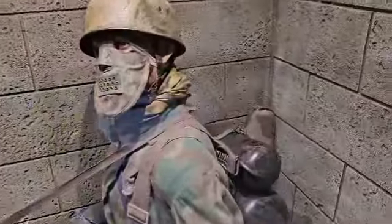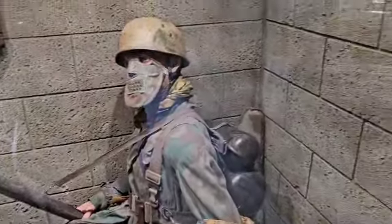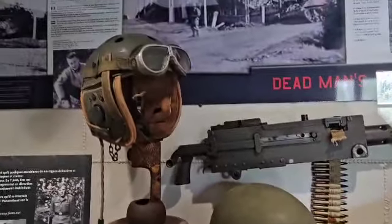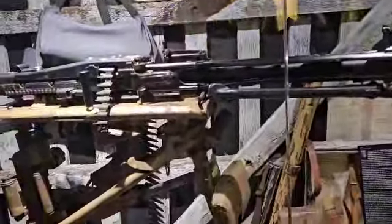Oh, that's interesting. He has a flamethrower. That's a German paratrooper. It's demolitions. We have items for the American tanker jacket, a liner, tank headwear. That's a 30 cal. Get more German items over here. That's an MG42.